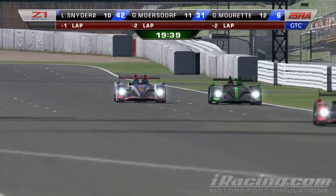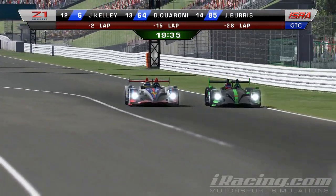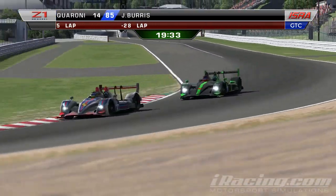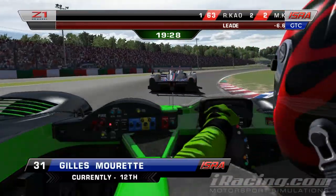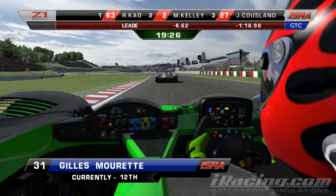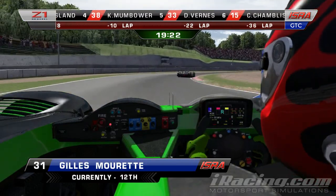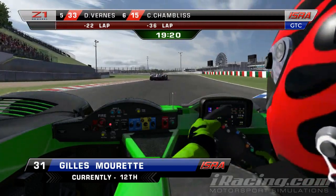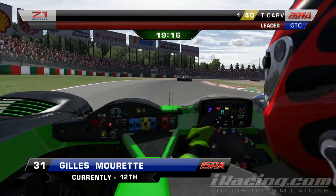And John Kelly gets a nice run coming out of the final chicane, and it looks like he's going to be alongside Gilles Moret going into turn 1 to see if he can make the pass. He gets easily around Moret for the pass as they head into turn 1, and that moves him up into 11th position. Well done. And now he's going to set his sights on Jerry Morsdorf, who is just in front. You can see that red and black HPD, which is not too far up the road.